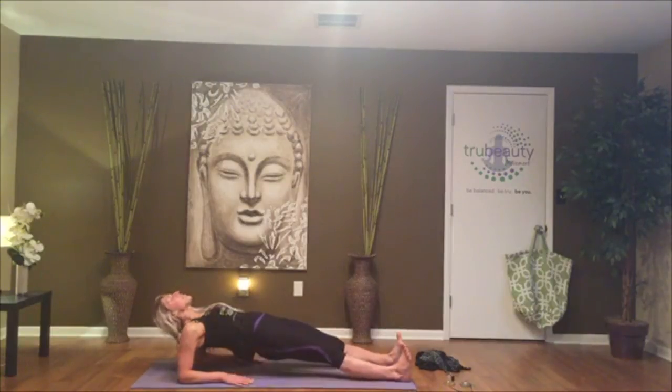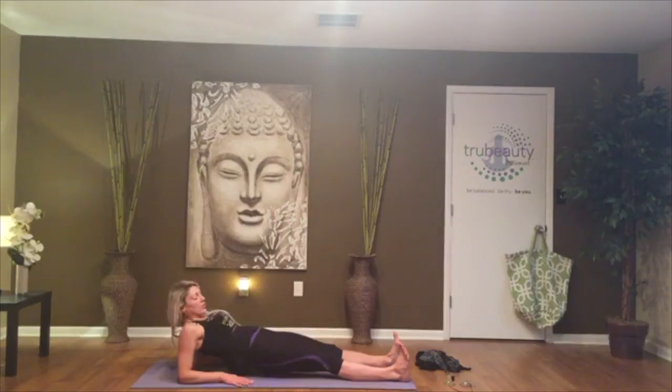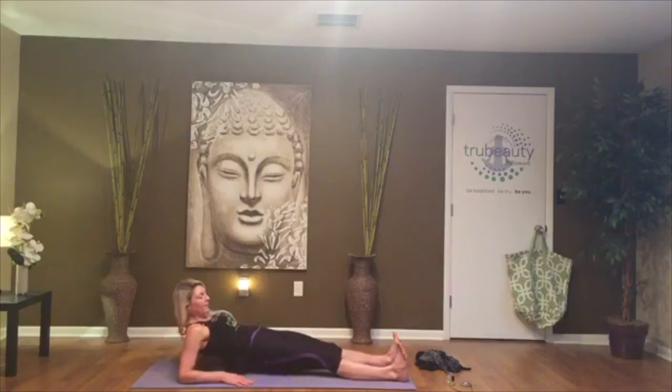Start to relax the thighs. You can relax the feet a little bit here. Very nice. And inhale, lift. Lift the chin. And exhale. So see if you can challenge yourself a little bit more. Try to just float here, okay? So move back and forth.